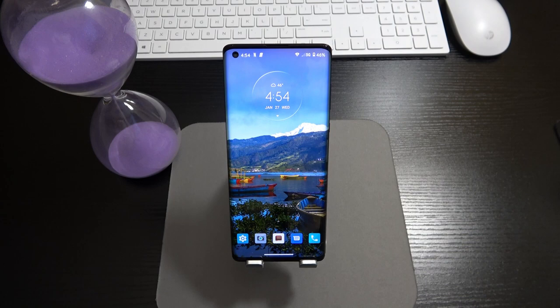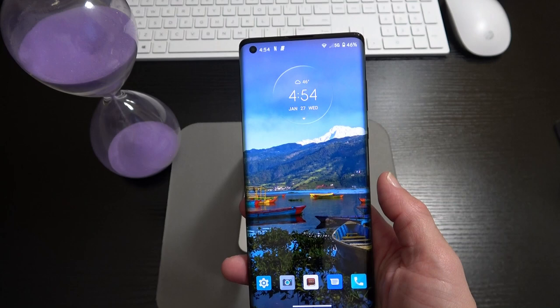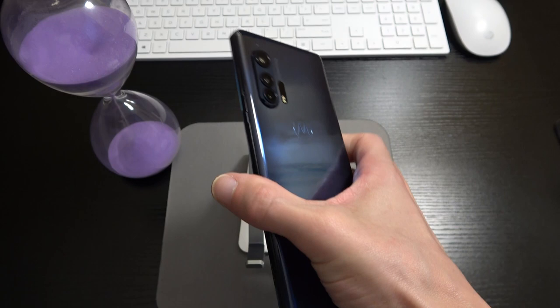All right, now, again, the build quality: Corning Gorilla Glass 5 on the front and the back with an aluminum frame. One of the main things that I love about this phone, too, is the aspect ratio. It's a 19.5 by 9 aspect ratio. It's a little taller, but it's thinner. It's not a very wide phone. I've got super small hands, and you can see it's very easy for me to cuff this phone and handle it in one hand without any problems whatsoever.